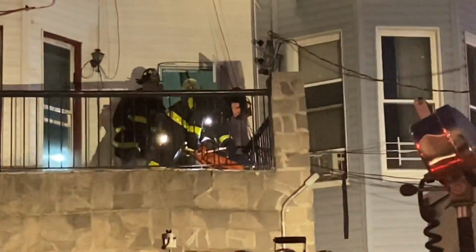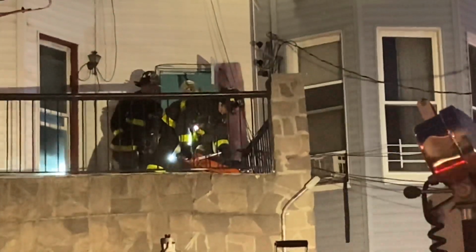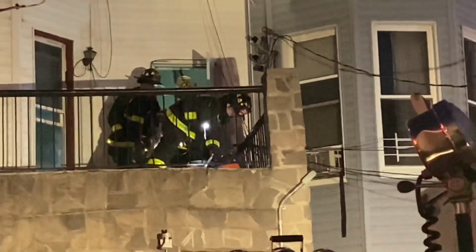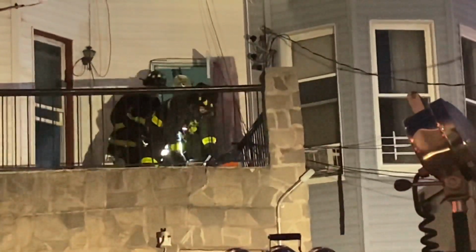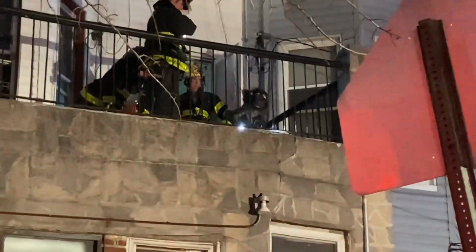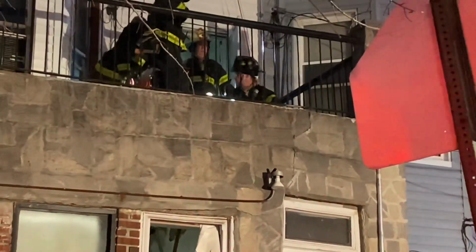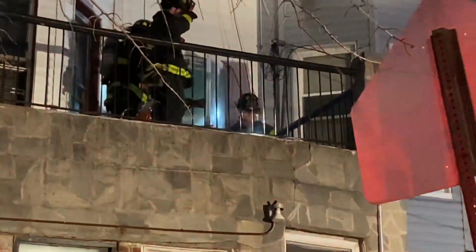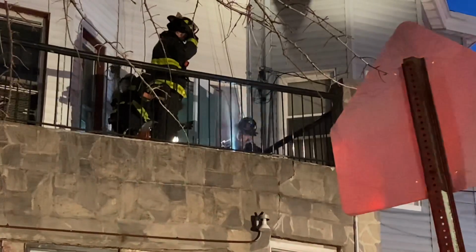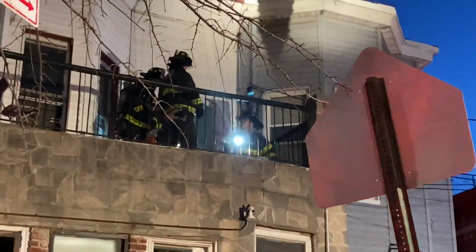Putting a little hole in the roof above the porch. Can you see where I'm shining my light down? Yeah, I can see that. Alright, so this is where the setback is for the roof. So, they're going to have to work on it from the outside, but I don't know what it looks like from below there, but that looks like where most of our smoke is still coming from.